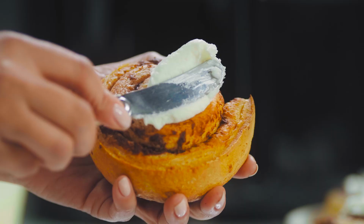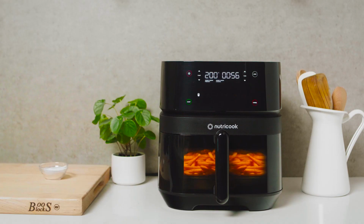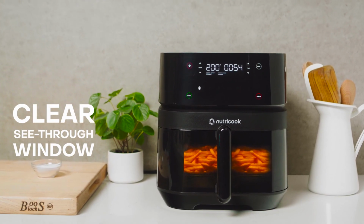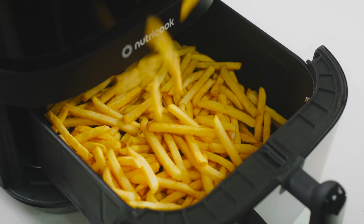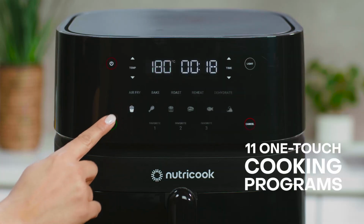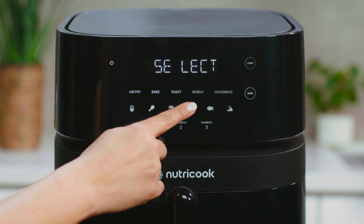Our newest air fryer is packed with innovative features designed for your ease. The all-new clear window lets you experience the magic of seeing your food cooked to perfection without opening the basket. 11 one-touch cooking programs create endless possibilities for what you can make without the guilt.